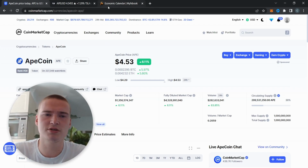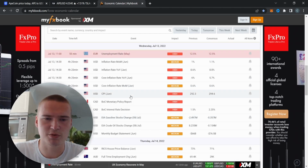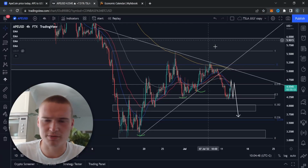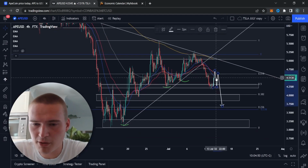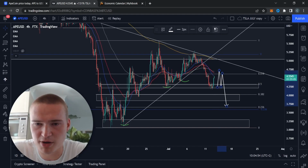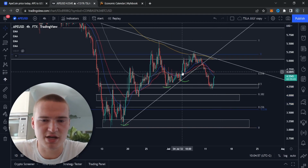Apart from that, I also wanted to do an inflation rate update, because we'll get inflation rate numbers later this afternoon. Check it out on myfxbook.com when it is in your time zone. I think that's easier. So now we're relatively bullish. We found support at 4.2, enough support to actually get us back up. But a major resistance level is coming up.